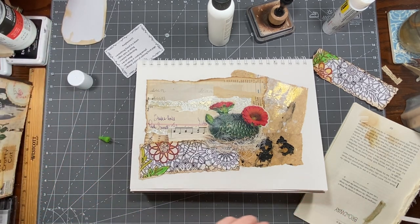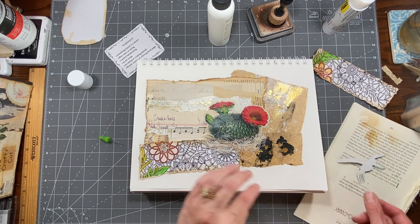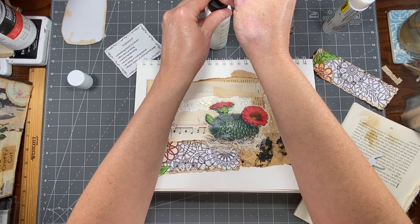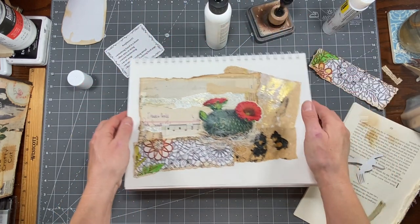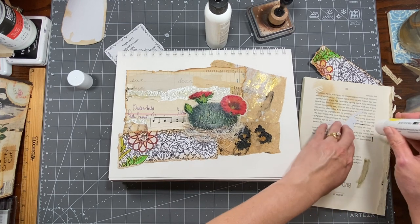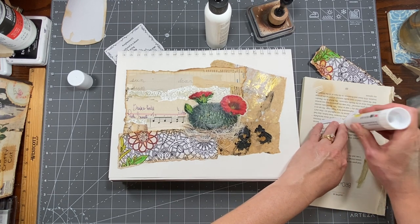Okay, let's get our little hummingbird, our spoons and forks glued down. Yeah, I felt very fortunate when I found that. It was a total luck out.